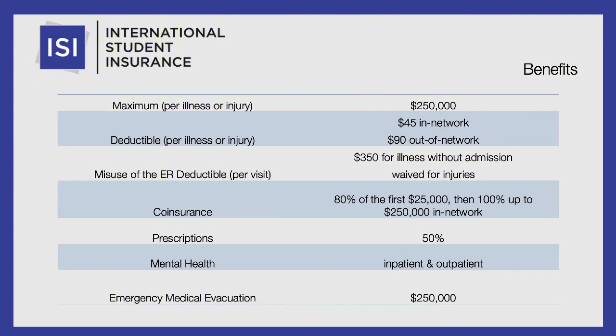Lastly, I want to mention that your plan includes the medical evacuation benefit. This will be applicable in case that we need to send you back to your home country to continue some kind of treatment or something like that. Of course, we hope that you never need to use this one benefit, but for your peace of mind, this benefit is included in your plan, okay?